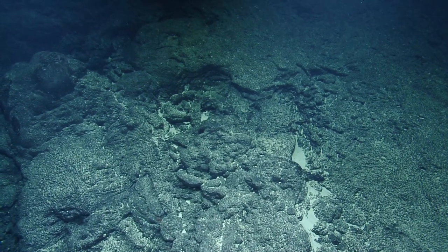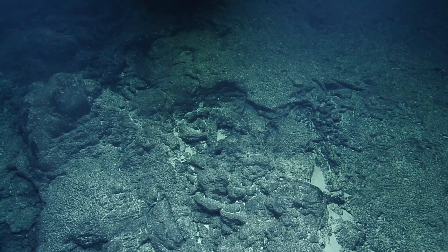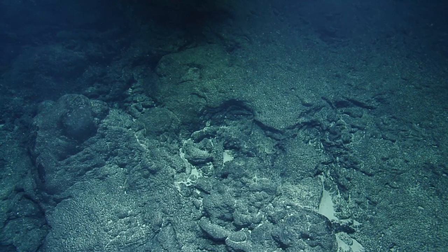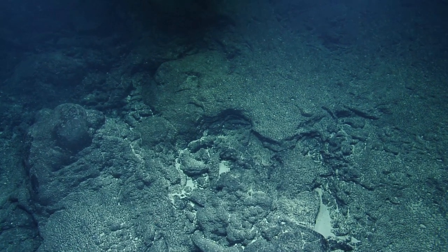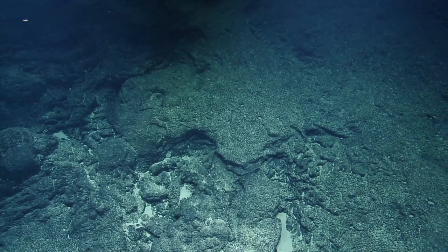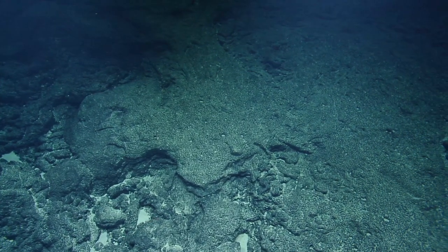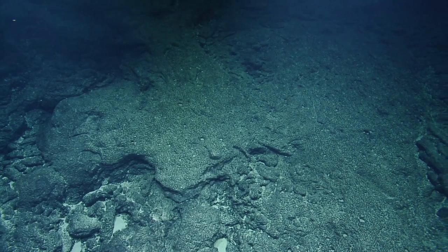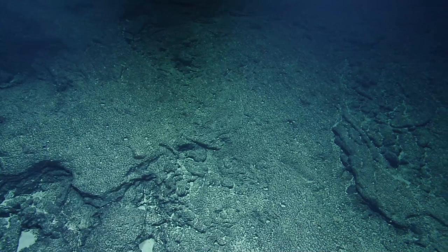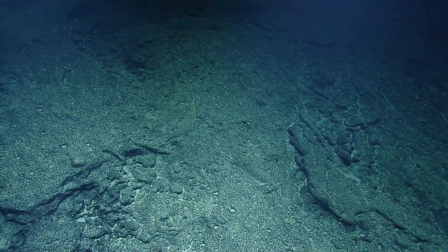Look at these rock formations. Are these the so-called pillow basalts? These look like lava flows. Yeah, they look a little ribbony. Really cool. Also, not a lot over here, which is really interesting. Why is it called pillow? Oh, just because of the shape.